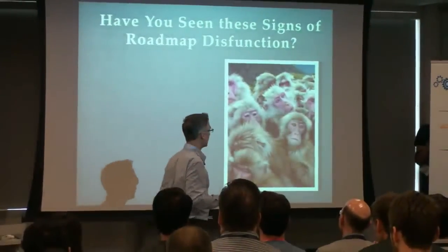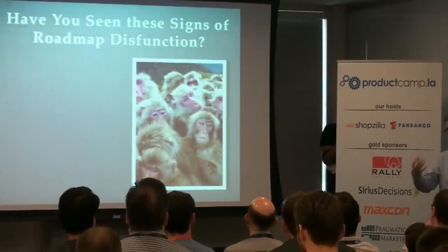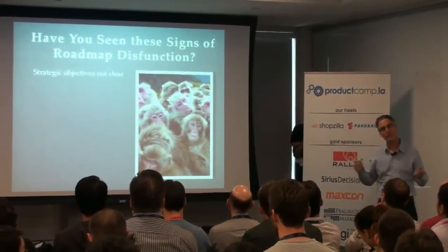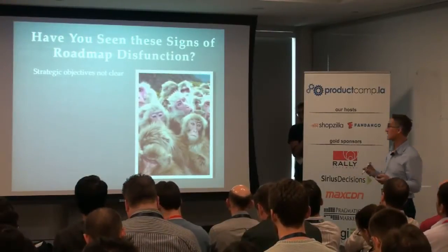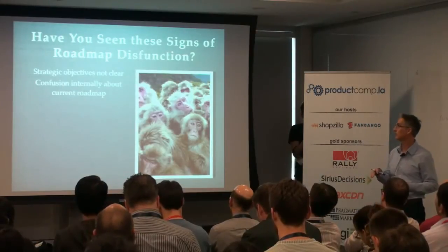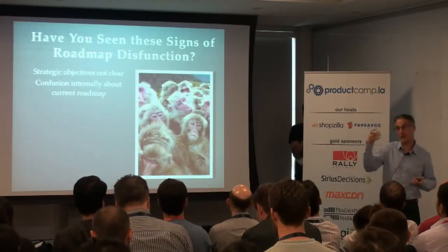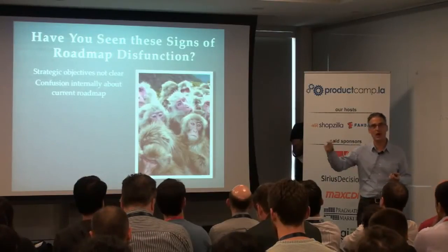So in product management, I've seen personally and through discussions with customers this dysfunction that happens with roadmaps. Especially as an organization grows, as the product portfolio grows, and you bring additional product managers into the team, the strategic objectives start to become a little more fuzzy. There's often confusion internally about the roadmap, about which one is the current roadmap. If a new release comes out, you get questions from stakeholders saying, we talked about this, why wasn't this part of the release?